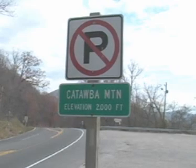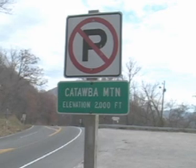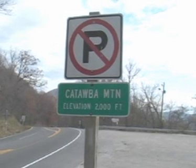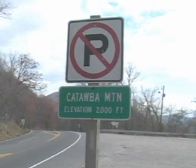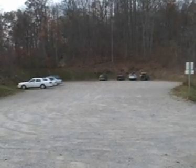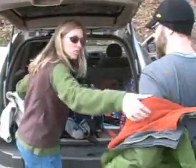The trailhead is approximately 25 minutes from downtown Roanoke, and it can be found by taking 81 South to the 311 exit and then driving to the top of Catawba Mountain. Once at the top of Catawba Mountain, you'll see a large parking lot where you can park your car and get ready for your hike.